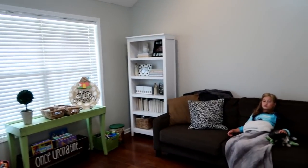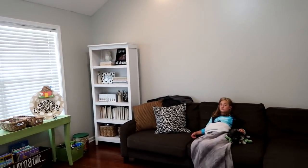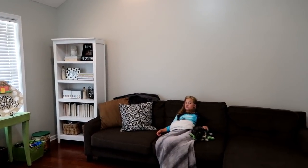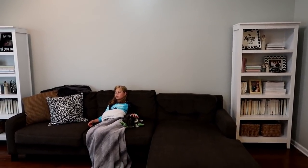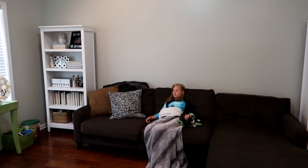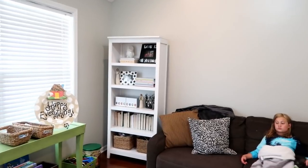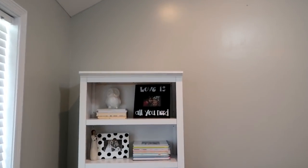The bookcases you guys have seen several times, well, the bookcases you guys have seen everywhere. They have been in several different areas and now they're in the living room. They are the Carson bookcases from Target. I really like them. And I'm going to link everything below that is available. So this is how I've got them decorated right now.